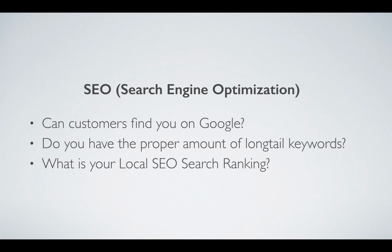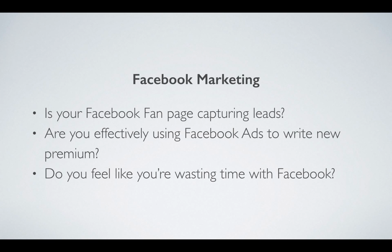You have global SEO, where anyone in the world who's looking for you can find you. That doesn't really matter. You're not trying to sell insurance in China. What you need is local SEO, and that's different. And we're actually going to find out out of 100 what your grade is and your search ranking for your local SEO currently.